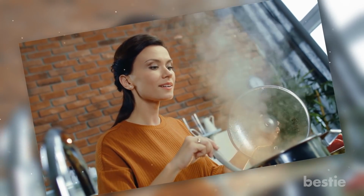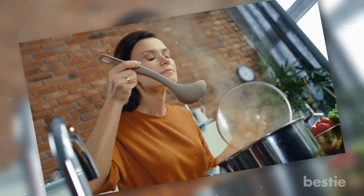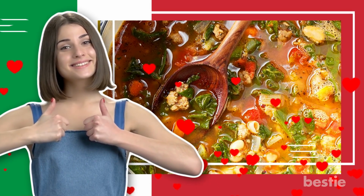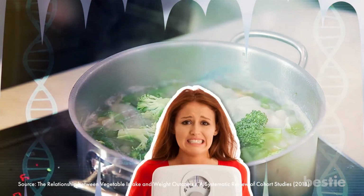It's easy to cook and makes a great meal prep option, because you can quickly create huge servings. Soups that only require one pot are my favorites because they take less time to clean up. Several soup recipes may be made in only one pot to save time. Research shows that vegetable consumption is linked to a lower risk of weight gain.